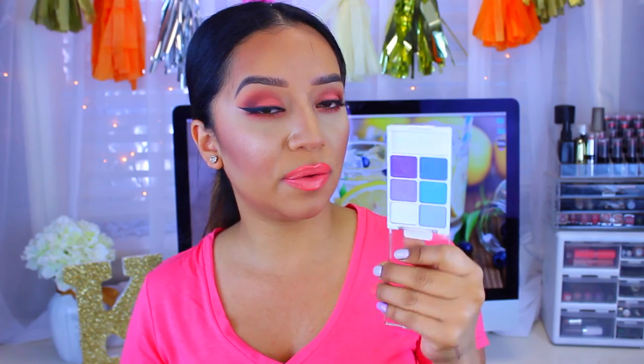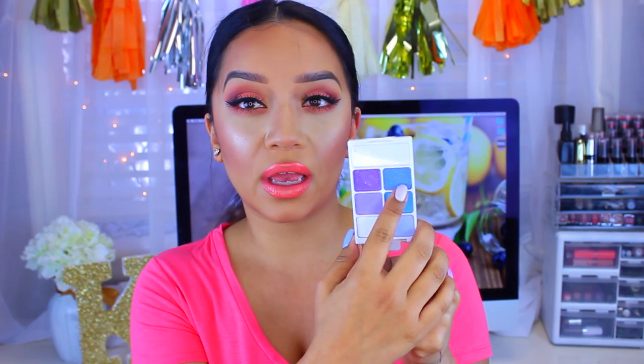And then the last one is called Embrace Obscurity. This is gorgeous. I love purple eyeshadows and I love that it has the blue colors next to it. Really bright purple and then the blue. Both of these have a little bit of glitter to it, but what I like about them is that when you apply them to the lid, they're not super sparkly. The glitter kind of fades away, but yet you can still see it just a bit.